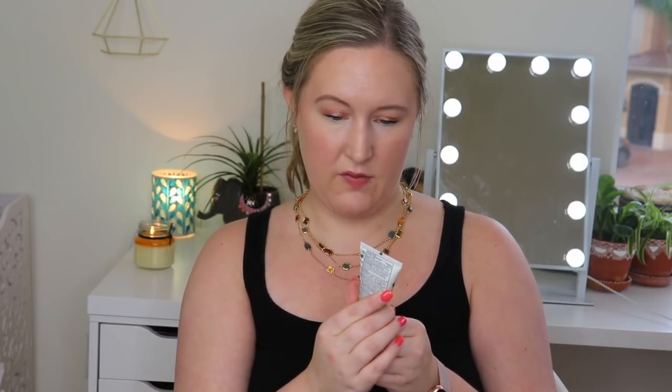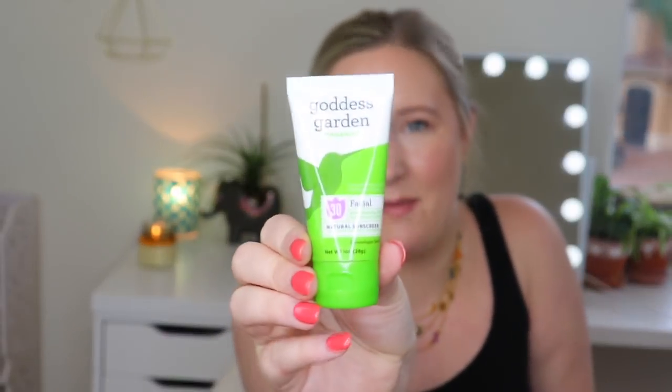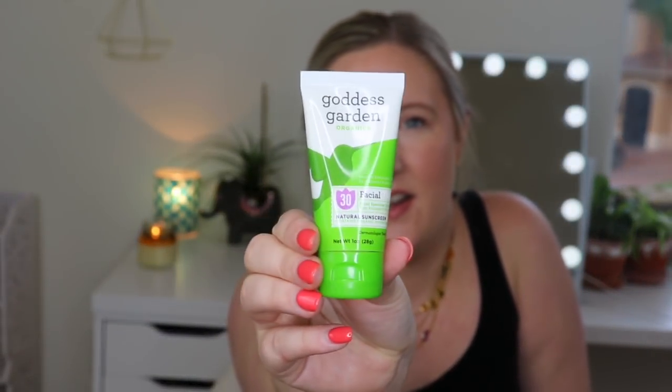So let's look at our extra item. This is by Goddess Garden Organics. This is facial sunscreen with SPF 30. Powerful protection with no chemical sunscreens. Awesome. I am all about that. I'm all about the mineral sunscreen, so this is definitely needed this time of year. Always good to get more SPF products. So this is the bonus gift.